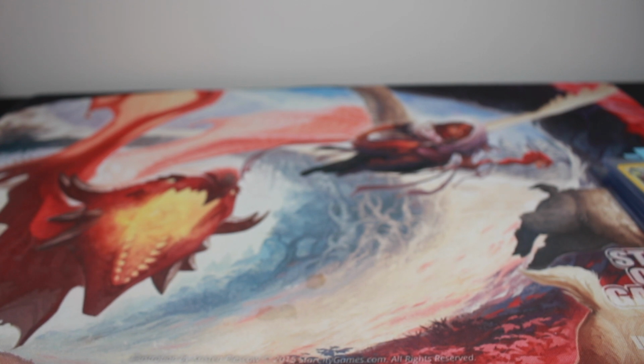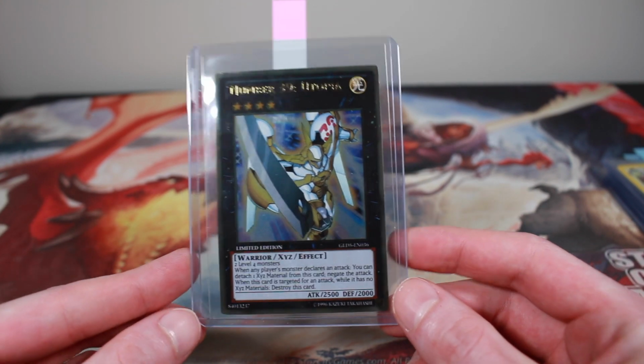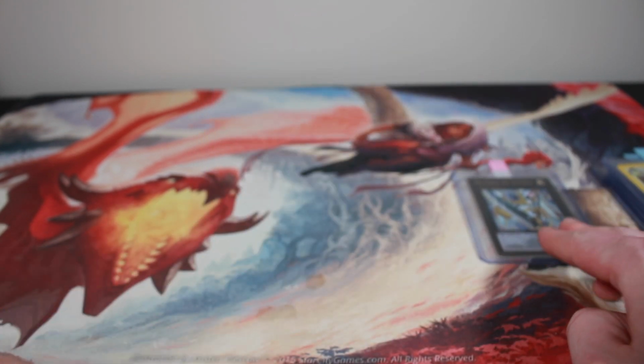I've got a single Yu-Gi-Oh card. People are going to see this and be like, why the heck are you grading that? This is a gold rare from the Haunted Mind set, so I pulled this one. I like the artwork, so I'm just going to get the card graded. Nothing special. Very inexpensive card.